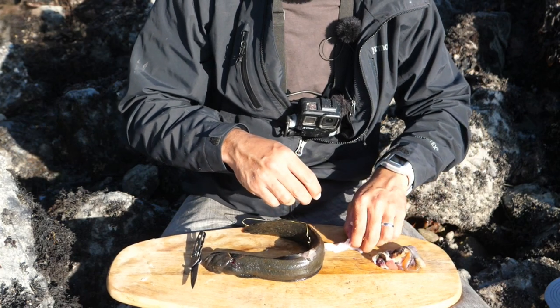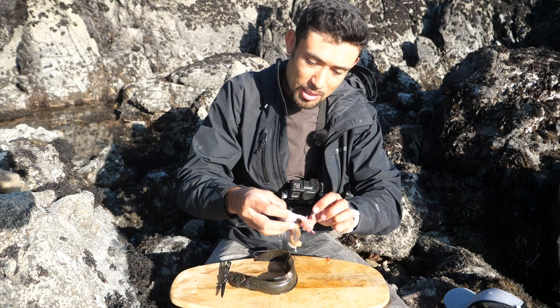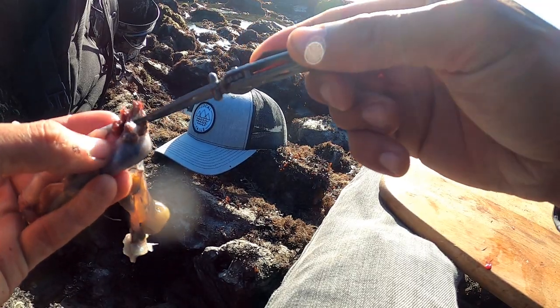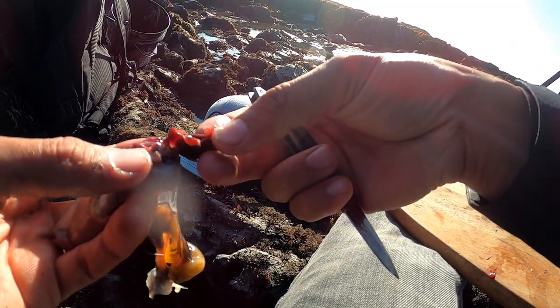Look at that. This was the eel that was eating my bait from yesterday. And let's see what else he's been eating, just for the heck of it, okay? So there's his intestines, some more squid, and look at that, some kelp. Yep, they're vegetarians for sure.